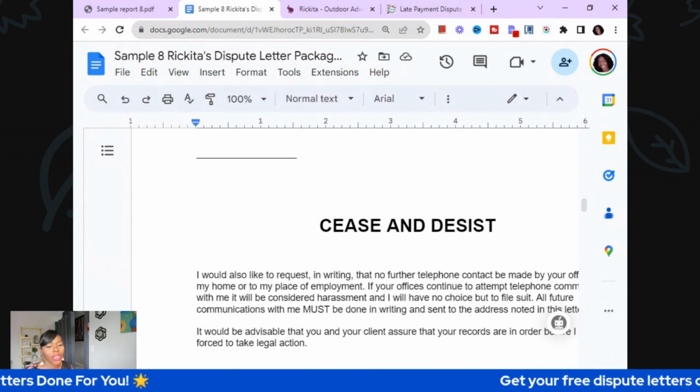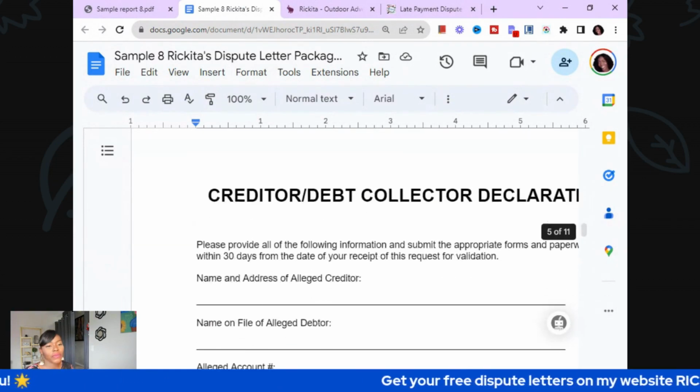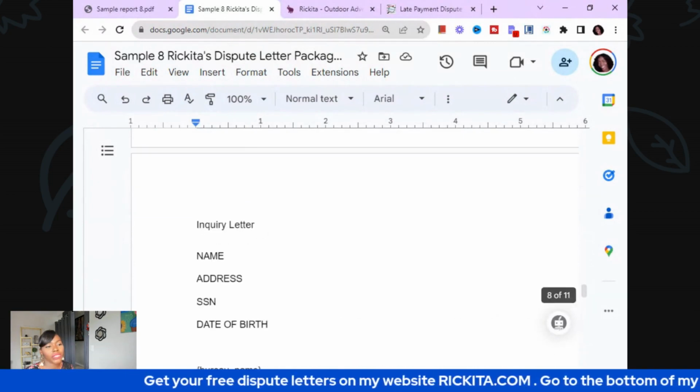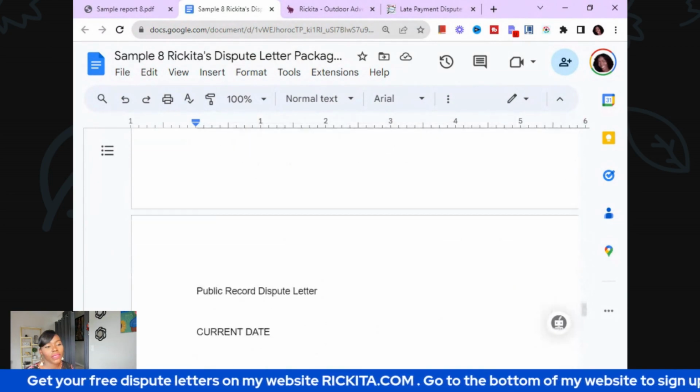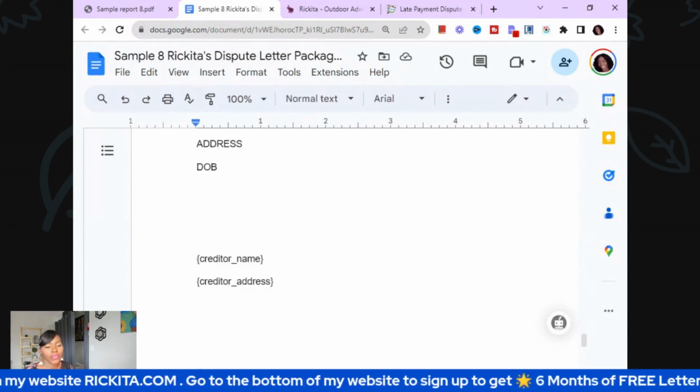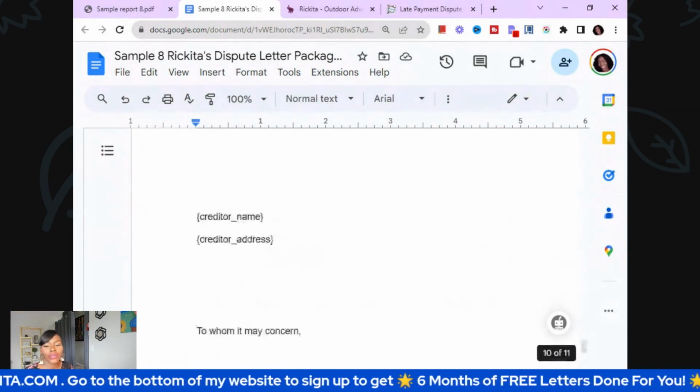That's what this is for. They have to stop contacting you. And then also you're going to get a free inquiry removal letter, which is this letter right here, for those people who got inquiries. And then public records, that's for those people with bankruptcies. So those are the letters that you guys are going to use.